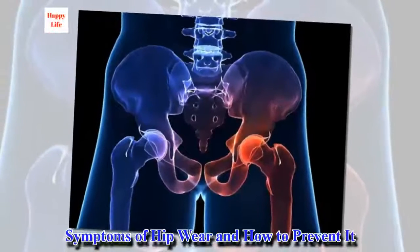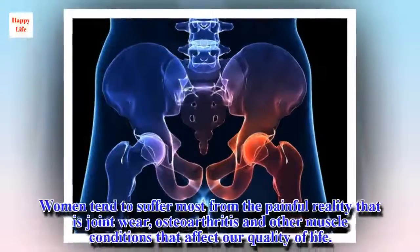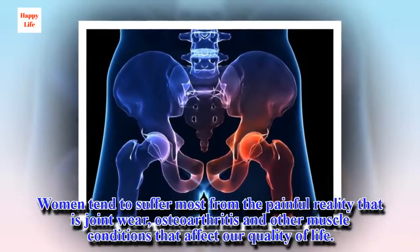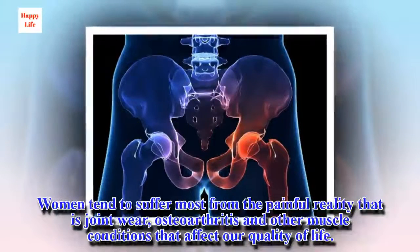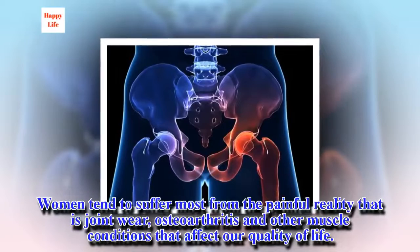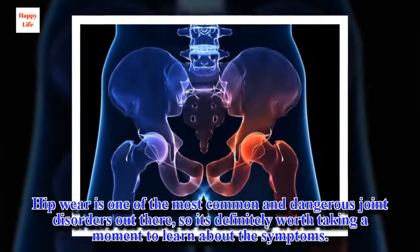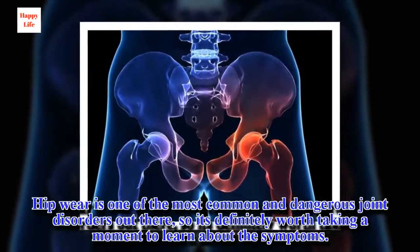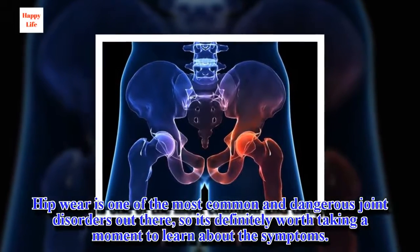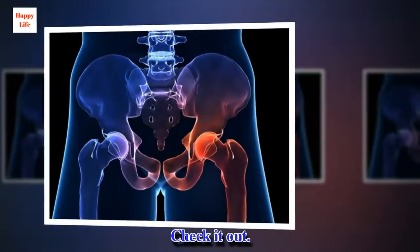Symptoms of hip wear and how to prevent it. Women tend to suffer most from the painful reality that is joint wear, osteoarthritis and other muscle conditions that affect our quality of life. Hip wear is one of the most common and dangerous joint disorders out there, so it's definitely worth taking a moment to learn about the symptoms. Check it out.